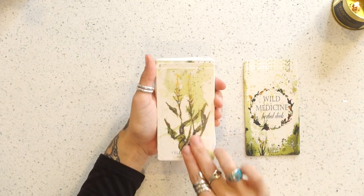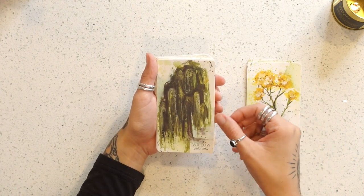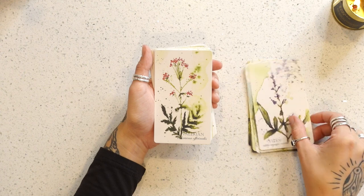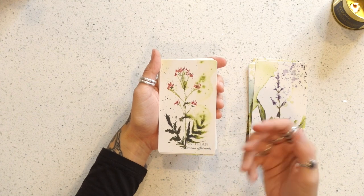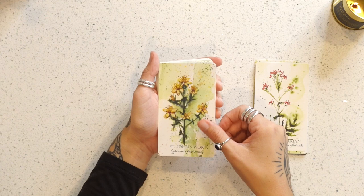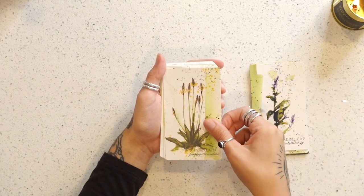The artwork is so pretty. I don't know much about art mediums, but it looks like it's watercolored. Ooh, yes. I literally know so little about plants that I don't even know what these words mean. I'm probably gonna come across some that I know of or have heard of, but I feel like I'm gonna learn so much. Hell yeah.